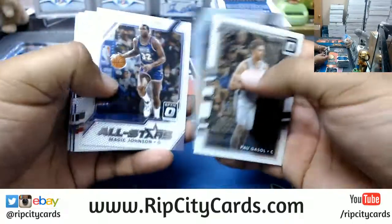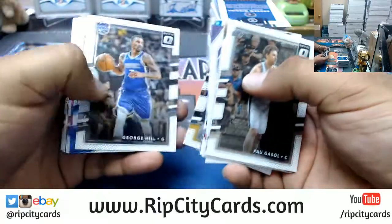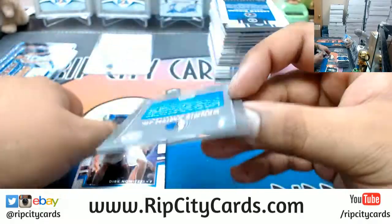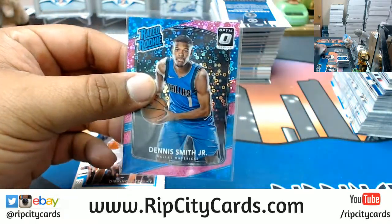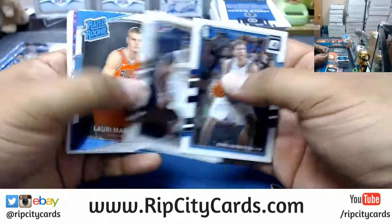What do we got here? Dennis Smith Jr. for the Mavericks, numbered to 20. That's another low parallel right there. So I got to top load that. Very nice.